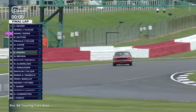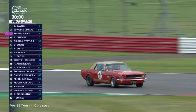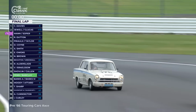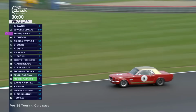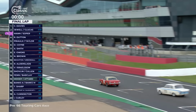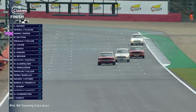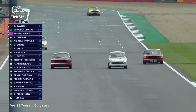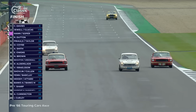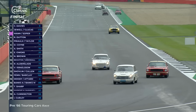Craig Davis is going to take victory here in this race, and I think it's going to be Ben Klukas who will hold on for 2nd. Craig loves going a bit wide, and look how close Klukas is as they come through the last corner. I don't think he's going to quite get there across the line. Very sideways from Davis. He takes the victory. Klukas finishes in 2nd, and Steve Soper finishes in 3rd place. Richard Dutton just misses out on a podium after a wonderful drive in his Lotus Cortina.